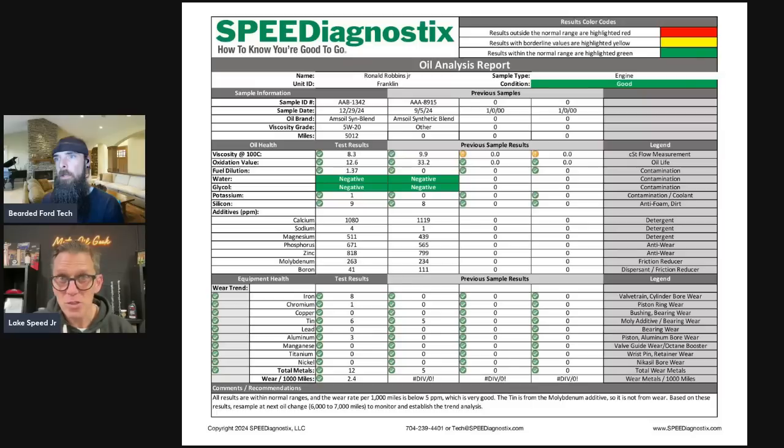We compare his used sample at 12.6 absorbance units compared to 33.2 for the new oil. While the new oil you sent in was a 530 and this is a 520, the additive package and the base oil combination are the same. They may tweak the viscosity of the base oil and the amount of viscosity modifier, but essentially the chemistry of all those oils within the same brand and family is the same. So why is there this big difference in oxidation value? It's because of how much residual oil from the previous oil was still there, dragging it down.